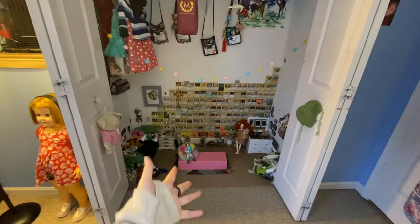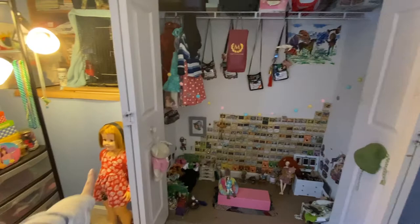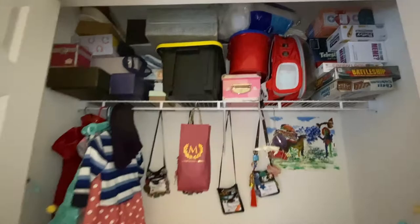So first I have Shelby and Poppy's bedroom, which will soon be just the general doll living room. I got some of my toddler clothes for Shelby, and a bunch of doll boxes and some games and stuff up here, stuff that I don't typically pull out a lot.